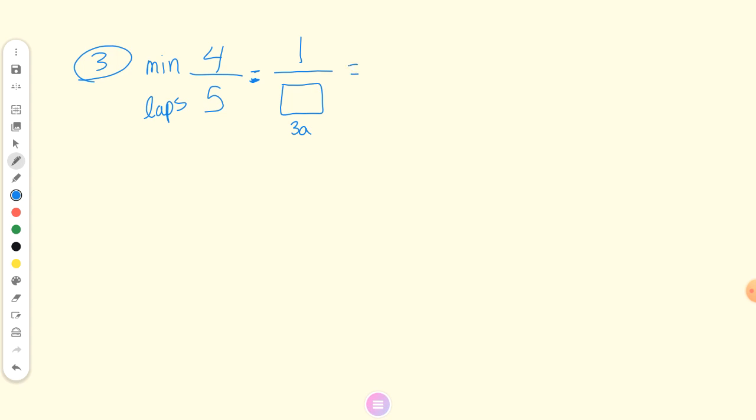Part B says how many minutes per lap. Cooper, what does that mean? How many minutes per lap? What does that mean? If I'm trying to figure out how many minutes per lap, what am I trying to figure out? So how can I set that up in a ratio? 4.5. What are you trying to ask, Stella? You have to get laps to 1. Yeah, that's how many minutes in one lap. So if I can get that to 1, that answer is my answer to 3B.